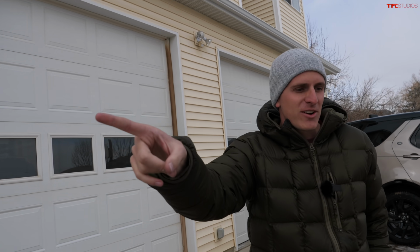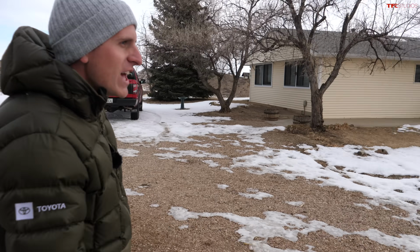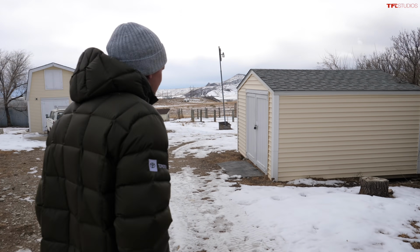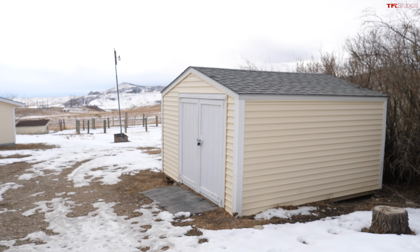And then over here, I'm very excited about this. We now own a shed. This shed is neat. It's got just enough space for a classic Mini, so I think we need another one of those. But this is the first of many outbuildings.